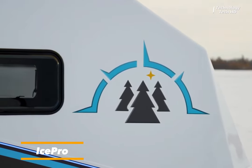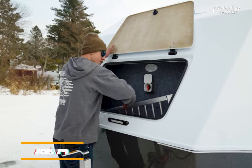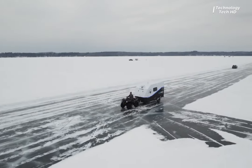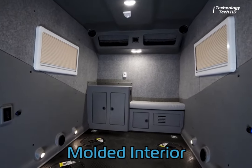Introducing the IcePro, a fresh take on ice fishing shelters brought to you by the makers of Scamp Trailers. This lightweight and modern fish house is crafted entirely from composite materials, making it durable and easy to transport.